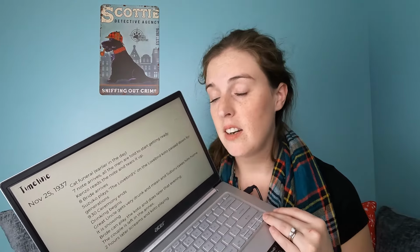The bride can play the koto, and does later that evening, even though they didn't let her play it back when it was tradition for her to play it. And the couple is left in the annex, which is where they will be having their first night together. And 2 hours later, there are screams and the sound of the koto playing.